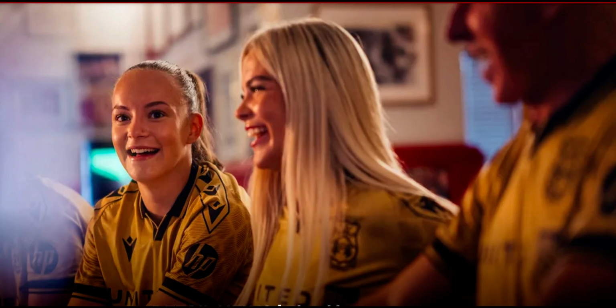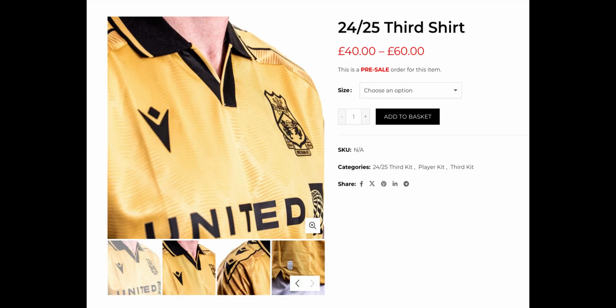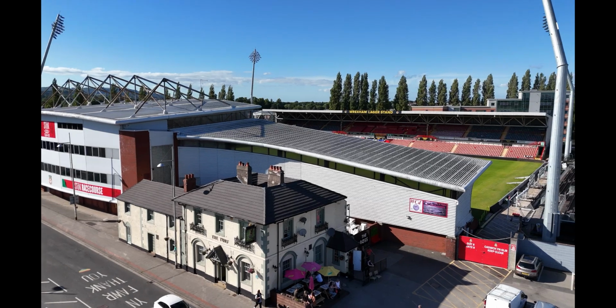Some members of the women's team are seen sitting at the bar of the Turf pub in publicity photos, along with Wrexham players past and present. The Turf, the club's birthplace, makes the ideal setting to launch the shirt.